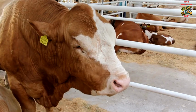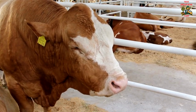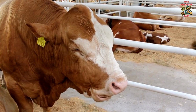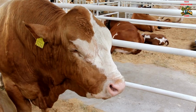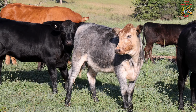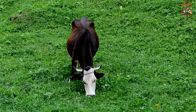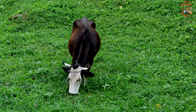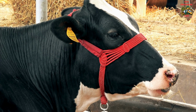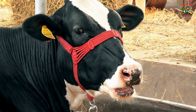Swelling or bloating. Any unusual swelling around the neck, legs, or abdomen can be a symptom of an underlying health issue. Bloat is common in ruminants, while swelling in the legs may indicate joint infections or foot rot. Changes in coat condition. A healthy coat is typically smooth and shiny. Dullness, hair loss, or skin lesions are often signs of nutritional deficiencies, parasites, or skin infections.